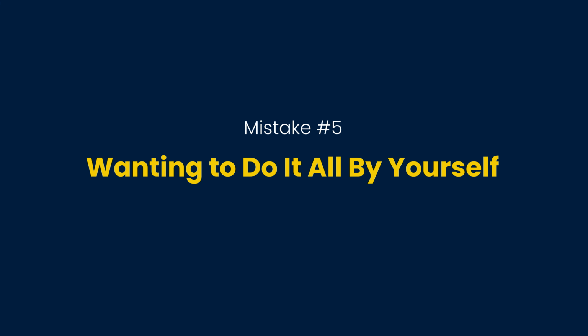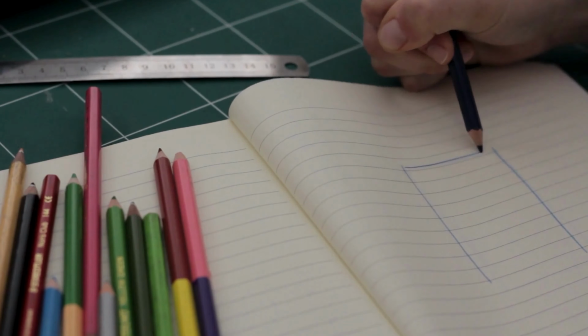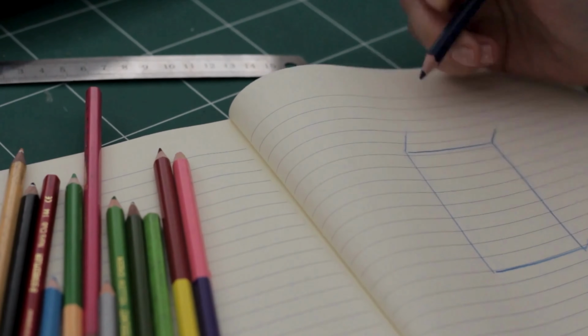Beginner drawing mistake number 5, wanting to do it all by yourself. Art can really be a solitary pursuit, but doing it by yourself can stifle your growth and improvement. Seeking feedback and learning from other artists is a great way to improve. Read books, watch YouTube videos like this one, consider going to higher education. Anything that can help you progress, improve and grow.